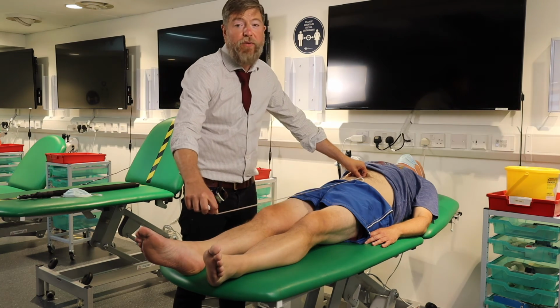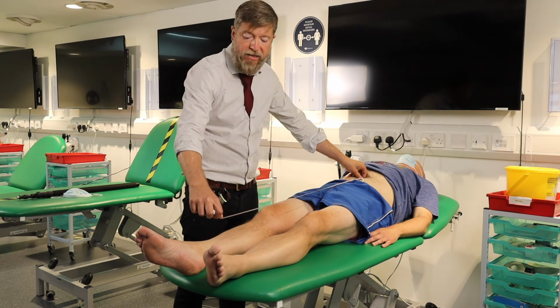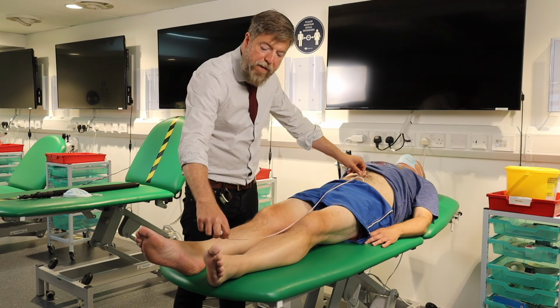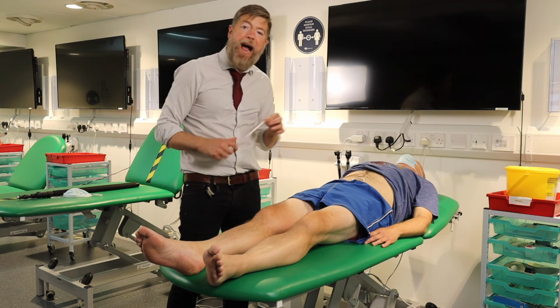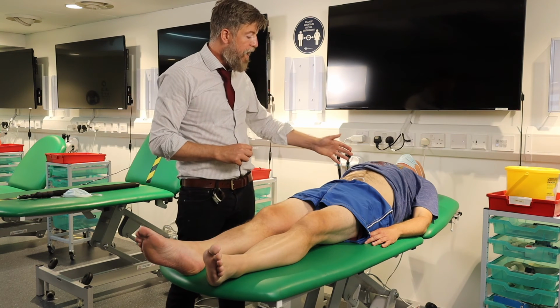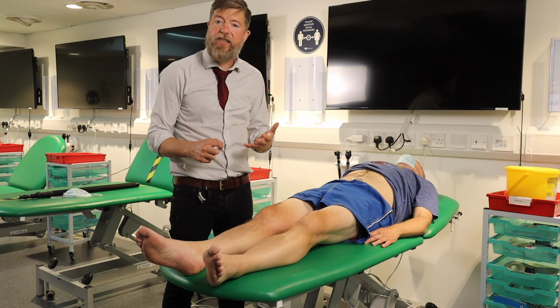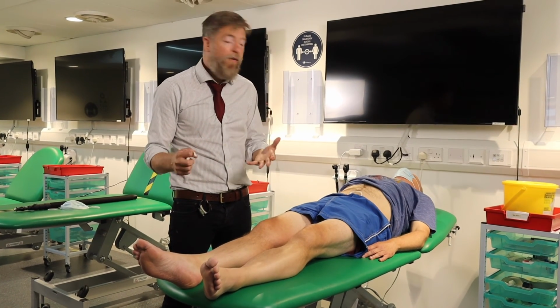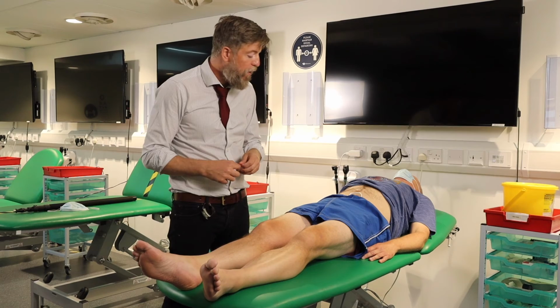You should actually measure it 3 times to see if you can get a consistent reading. That's to measure for an apparent limb length discrepancy, so that would take into consideration a limb length discrepancy that's secondary to a pelvic problem or a spinal curvature.